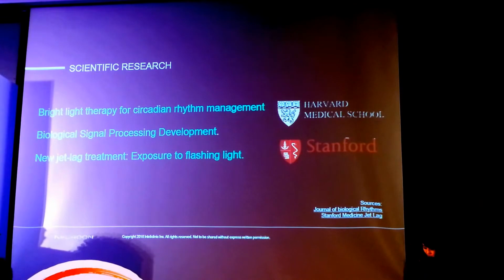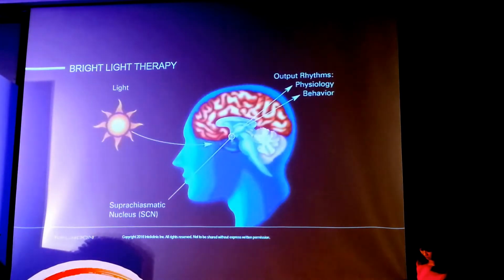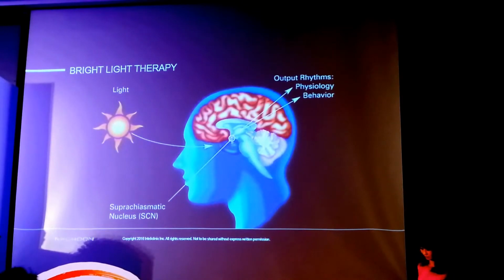And so the solution is based on scientific research. Bright light therapy has been around for about 20, 30 years from Harvard. Continuous light therapy has been used for seasonal affective disorder. And then with the advent of new biosignal processing with Fitbit, and at the start of this year, Stanford released a new paper talking about how flashing lights can be used to treat jet lag. How that works is that when you're sleeping, and when we flash light through your closed eyelids, it actually triggers this part in your brain called the suprachiasmatic nucleus. This helps you regulate the melatonin levels in your body, so this can help you treat circadian rhythm disorders like insomnia and jet lag.